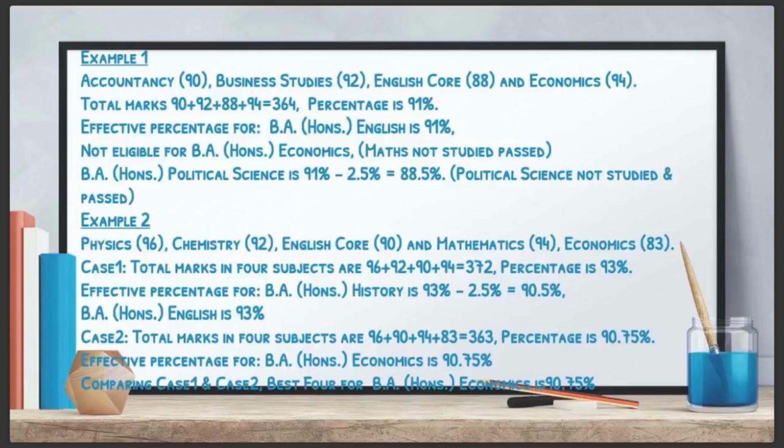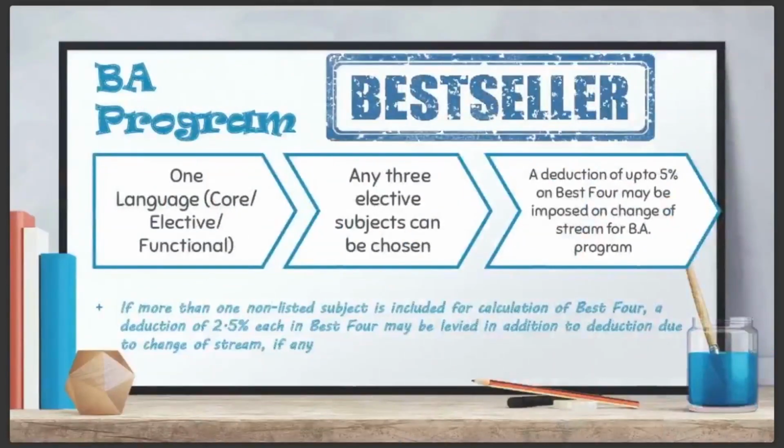Two things. One, if the student wants to include mathematics, otherwise also, say suppose you do not have enough marks in mathematics, and if you choose to drop mathematics in best 4, you can do so and you can still be eligible for a BA honors, right? But you cannot choose to drop economics from best 4 in that case. If you are applying for a BA honors economics, it is suggested that you please go on and include it as a part of your best 4. Otherwise, you will have to pay that penalty of 2.5%. I hope I have made myself clear.